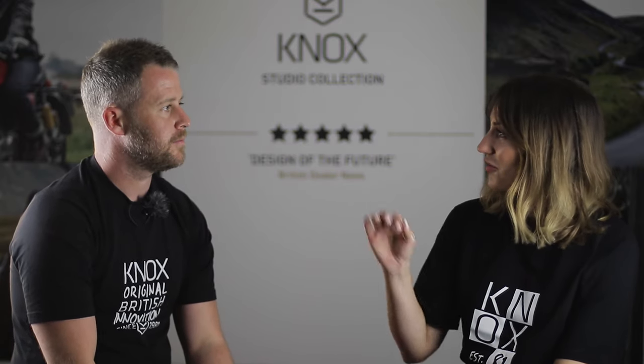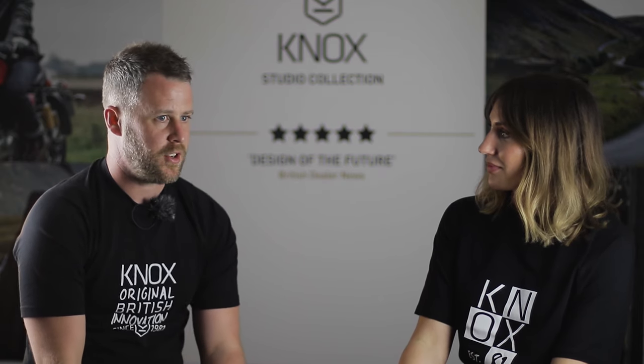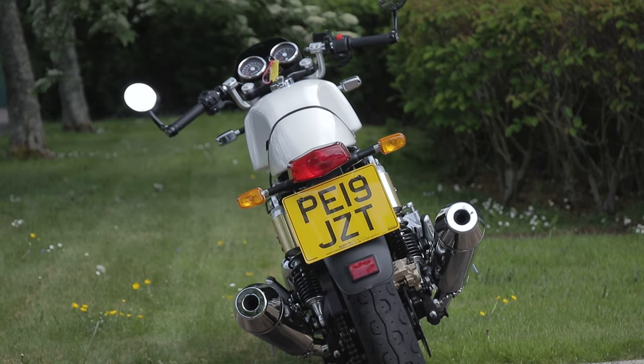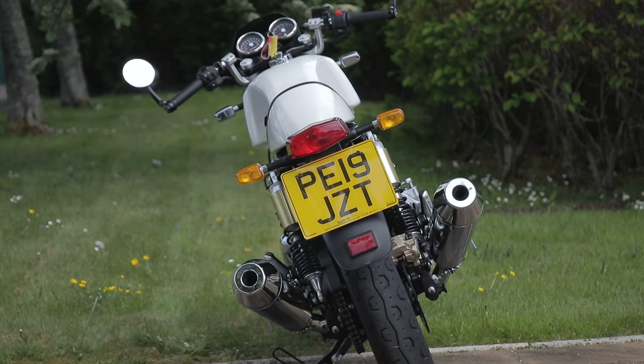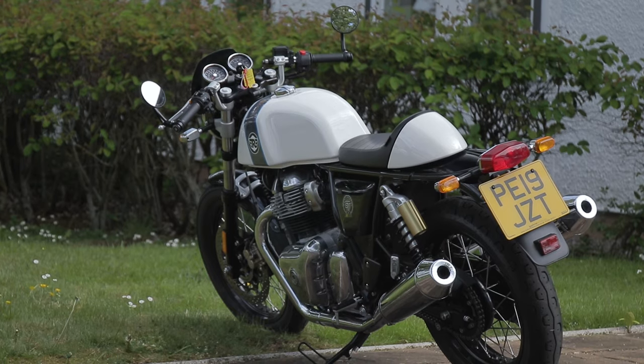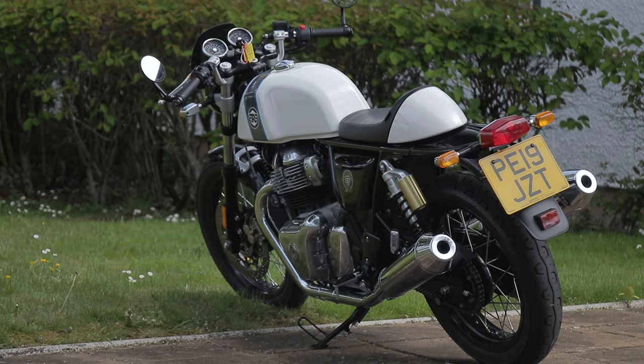It's quite a deep rumble, but it's not overpowering. Yeah, it's a cool sound. And you know, the twin silencers on it, I think they're some of the ones, most new bikes I'd seriously consider changing the exhaust. This one, I don't think I'd bother. I think they look great, they sound great, they do the job. Yeah, there's no need.